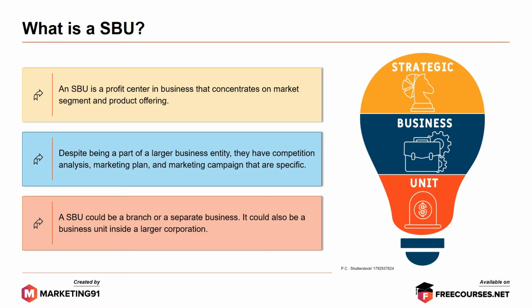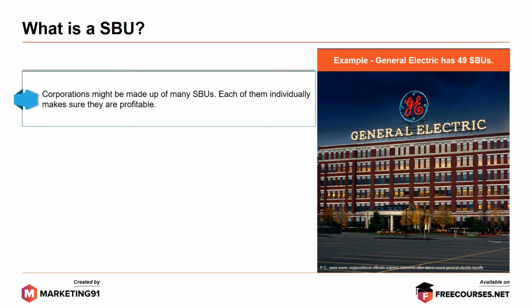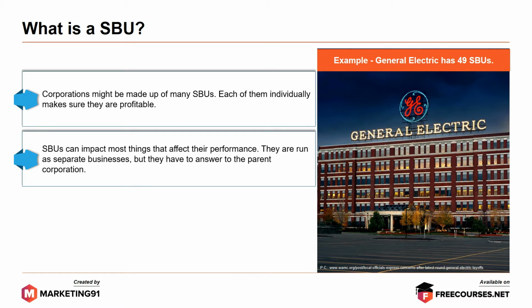SBU could be a branch or a separate business. It could also be a business unit inside a larger corporation. Moving on, corporations might be made up of many SBUs. Each of them individually makes sure they are profitable. SBUs can impact most things that affect their performance.